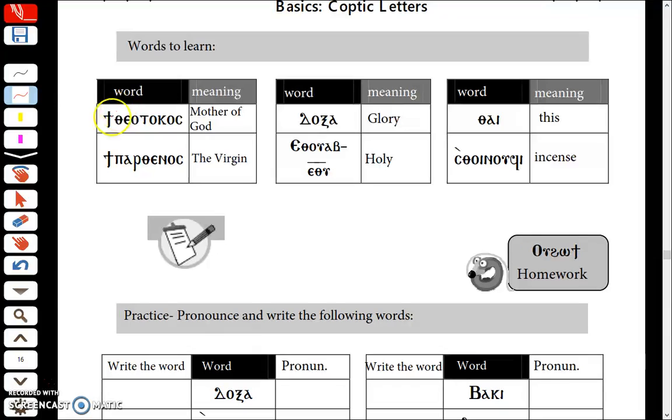Let's try to read them. So on the first one here you have T, Theo, and then Tokos, Theotokos. Okay, next one, very similar, have T, which means the, and then Para, that's easy, and then Thenos. Again, you see the theta has been used in all cases, no exception, simply because there is nothing before it, like a delta or a sigma or a psi. So in 99% of cases it will be just a normal th, like when you say thorn. So like Parthenos, Theotokos, nothing too weird.